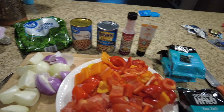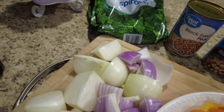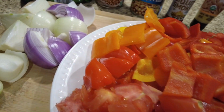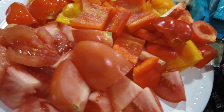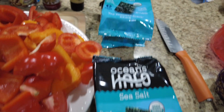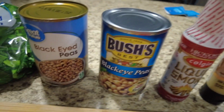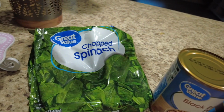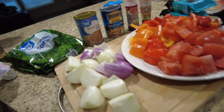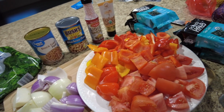I am trying something new today. So these are all the ingredients I'm going to be using. I'm using some onions. I have peppers. This is about 4 bell peppers, 2 habanero peppers, and then 2 plum tomatoes. I'm going to use some of this seaweed, ginger, liquid smoke, and then 2 cans of black eyed peas and spinach. And then I'll also show you the seasonings. To start, I'm going to get all of the ingredients on this cutting board into the blender to turn them into a sauce.